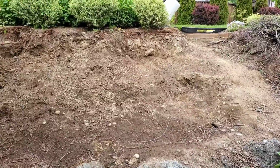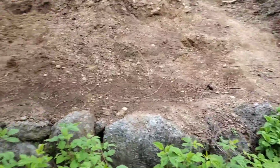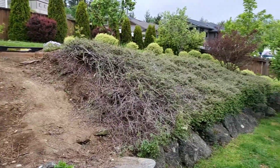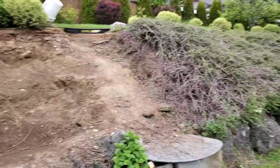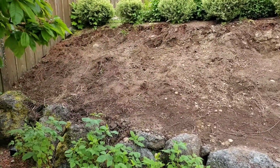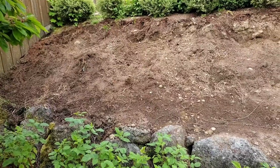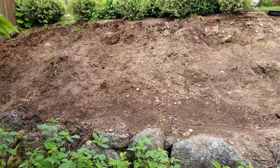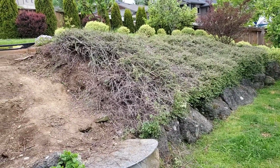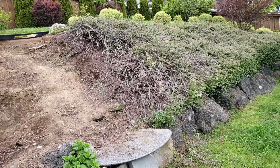And up on our slope here, this is a project that my partner has been working on. We have this horrible bush that you can see here, and he is trying to get rid of it. This is a project I never thought would be possible. I've never liked this bush since we bought our house, but it was so well established, as you can see over here. This is actually not what it looked like last fall.